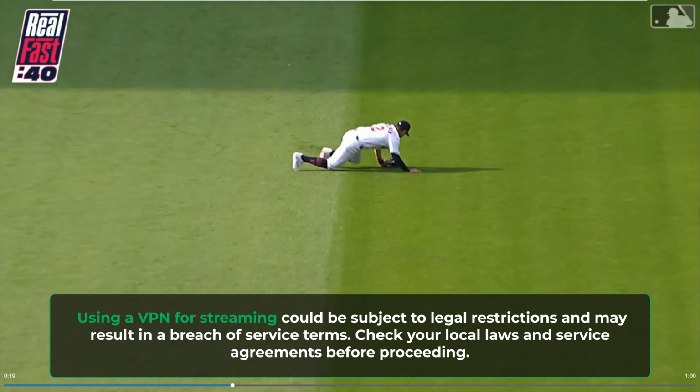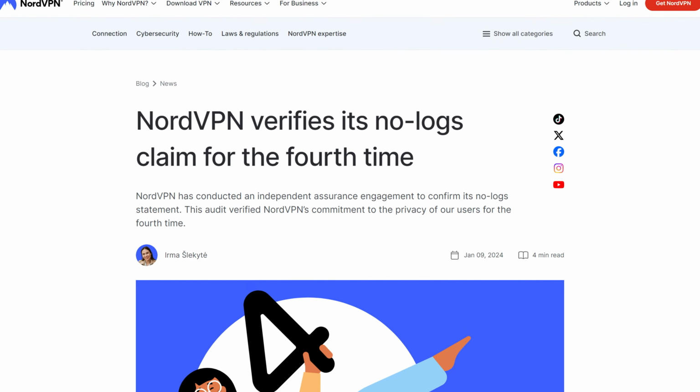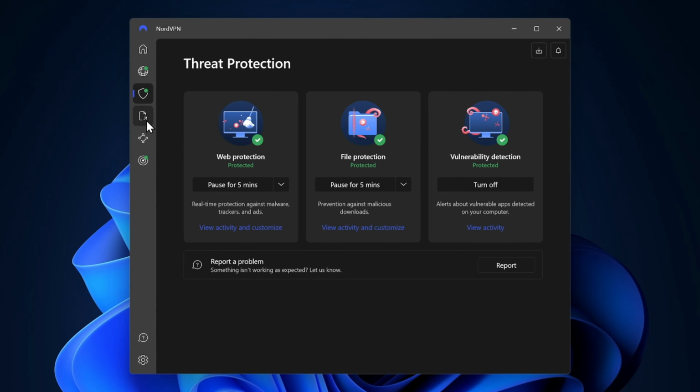Besides accessing content, a VPN is mainly used for protecting your privacy online. And when it comes to that, NordVPN is the industry leader. It has modern encryption, multiple independent audits, and plenty of extra security features, including threat protection, a tool that scans downloads for malware and blocks ads as well as trackers.